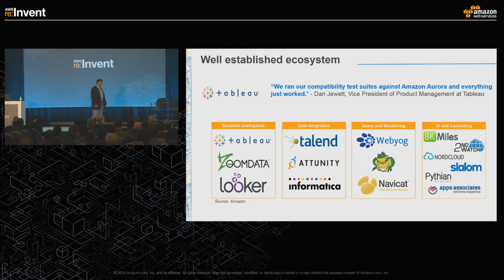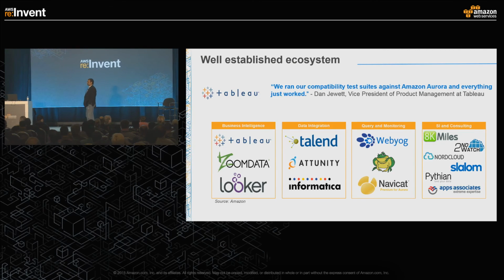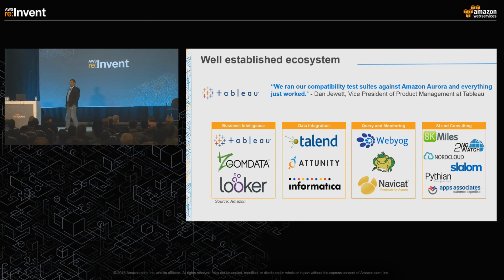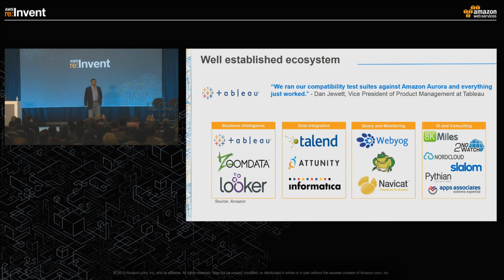Now, one thing we paid a lot of attention to is to keep Aurora MySQL compatible. And the advantage of doing that is the rich ecosystem we have for MySQL, both in terms of all the ISVs, all the tools, and all the applications people have written, those can very easily transfer to Aurora. So for example, on the business intelligence side, Tableau, Zoomdata, Looker, all of these common tools and ISV applications work with Aurora. For data integration, things like Talend, Attunity, Informatica, these are all certified and tested on Aurora. For various different query and monitoring tools like Webyog, Toad, Navicat, all of these work without any issues on Aurora.